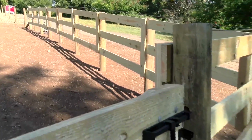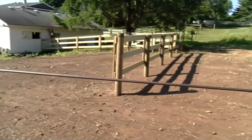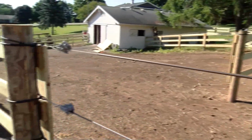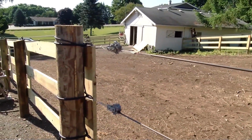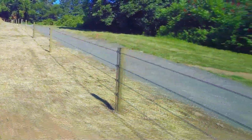Behind me is some 3-board fencing, which I really like for accenting the front of the property. And then we transition to some hot coat, which actually works great for keeping horses in, but it really is a greater value to the customer. It's at a lower price point, so they can get a greater amount of pasture for less money.